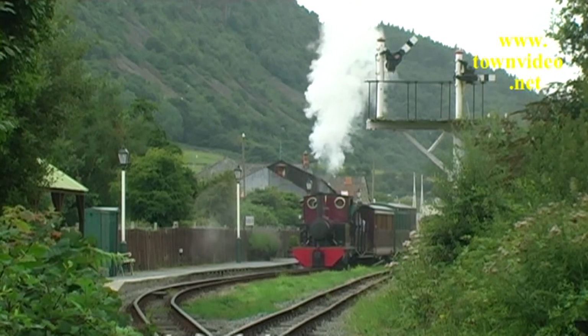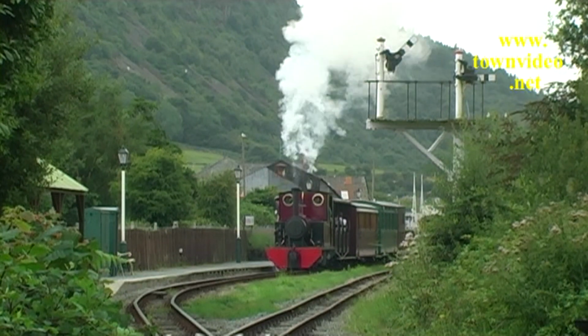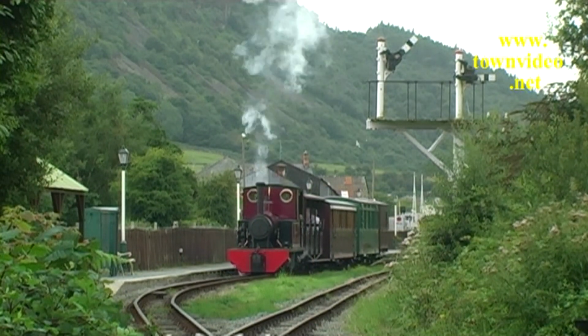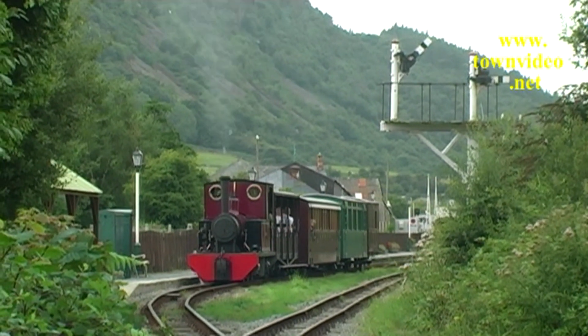Gertrude departs with her train to Penny Mount. The original Welsh Highland Railway ran between Portmarnock and Dinas near Caernarfon, linking many slate quarries in the area.